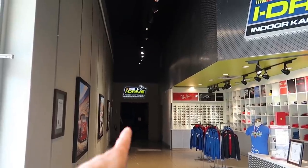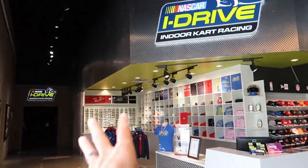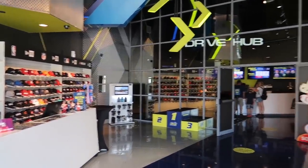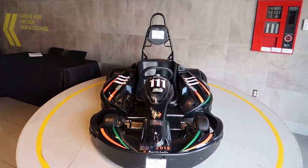Their website said that they allowed GoPros, so we're gonna test that out today. Let's go inside and have a look around. As soon as we walk in, there's some conference rooms over here. A little gift shop. They sell GoPros here, so I'm assuming we'll be able to take them on the track. There's one of the go-karts right there.